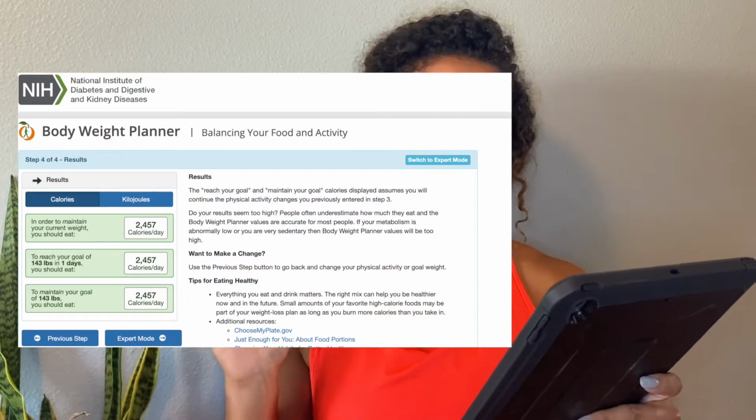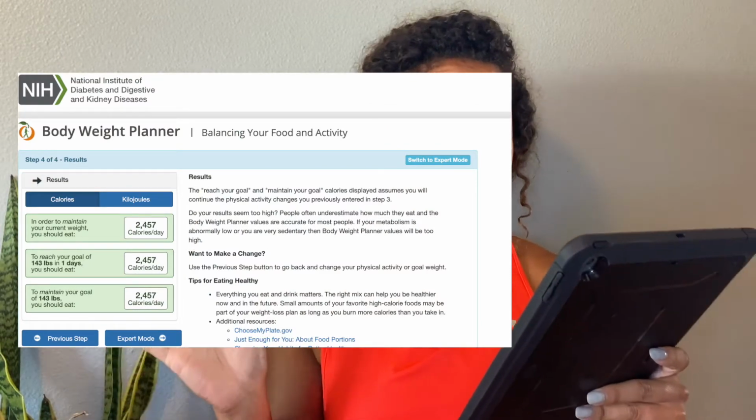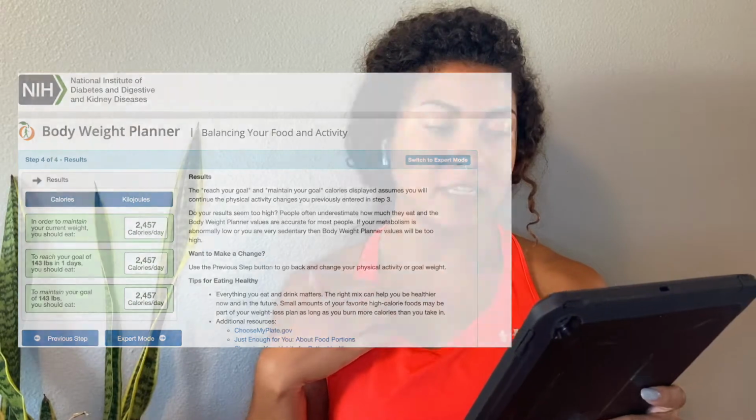And then last but not least, by the government, from the National Institute of Diabetes and Digestive and Kidney Diseases, they gave me 2475. So as you can see, the lowest response that I got was 1855 and the highest was 2475. So this is about a 600 calorie difference between these nutrition calculators, which is huge. So now we know that nutrition calculators are not exact. Well, how the heck do you figure out what your maintenance calories are?